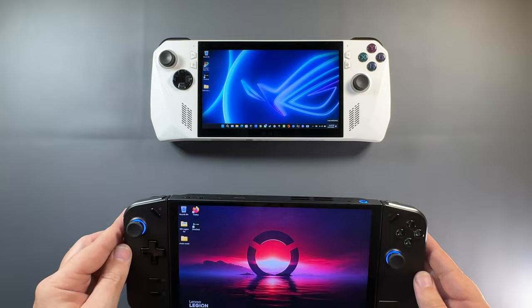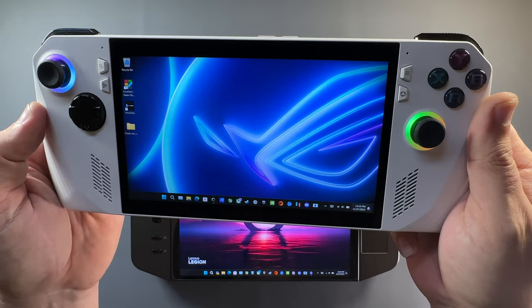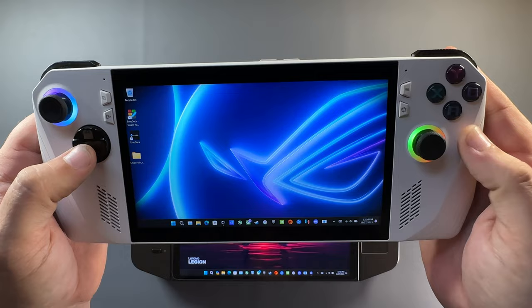All right, let's go ahead and check out the Ally a little bit here and take a closer look. Of course, we do have the smaller 7-inch screen, but it is still a really nice display here on the Ally. The RGB is a bit more prominent around the sticks, and they are a little bit bigger. Other than that, the face buttons are kind of similar. D-pad's a bit different here. I do like the button placement better for our start and back buttons here, and our menus for Armory Crate SE and our Command Center.